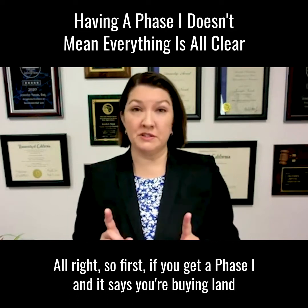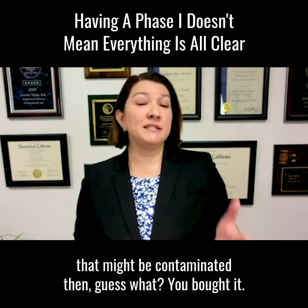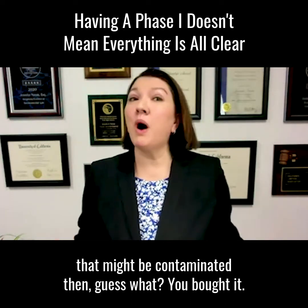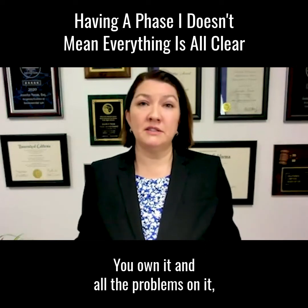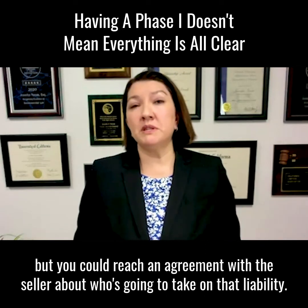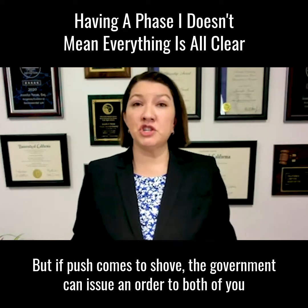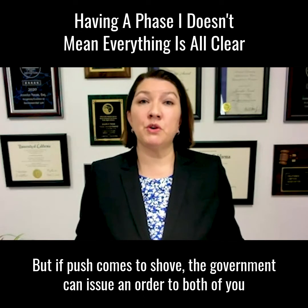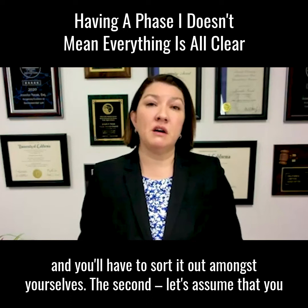All right, so first, if you get a phase one and it says you're buying land that might be contaminated, then guess what? You bought it, you own it, and all of the problems on it. Now you could reach an agreement with the seller about who's going to take on that liability. But if push comes to shove, the government can issue an order to both of you, and you'll have to sort it out amongst yourselves.